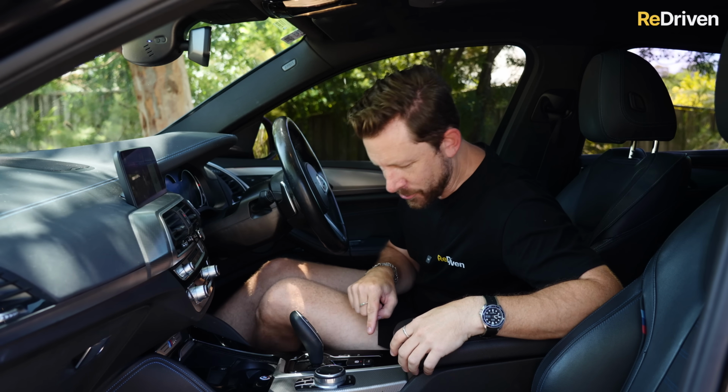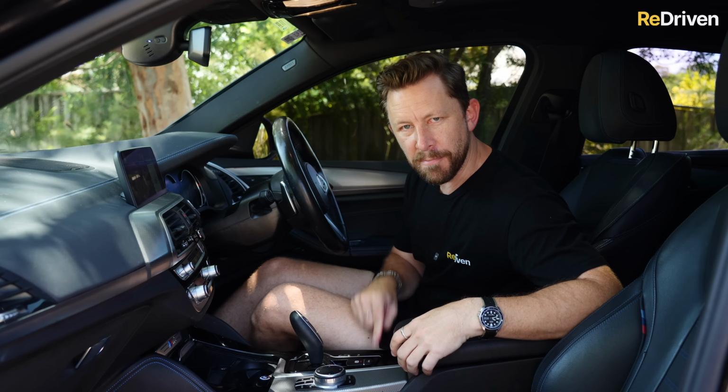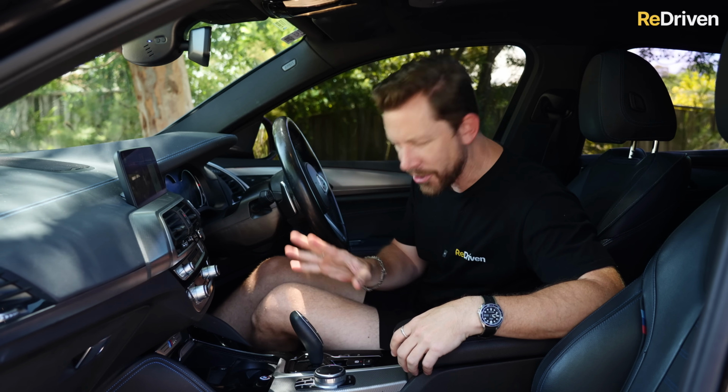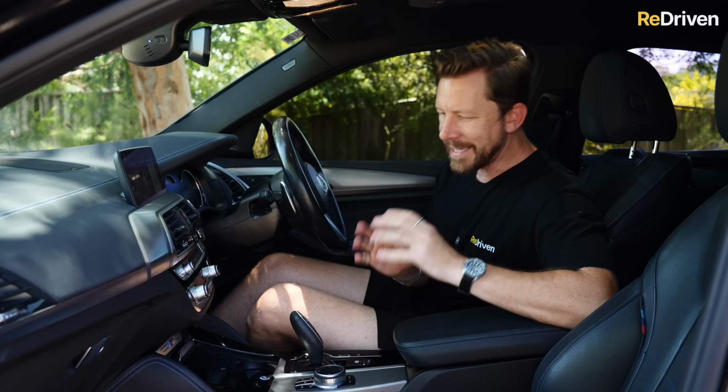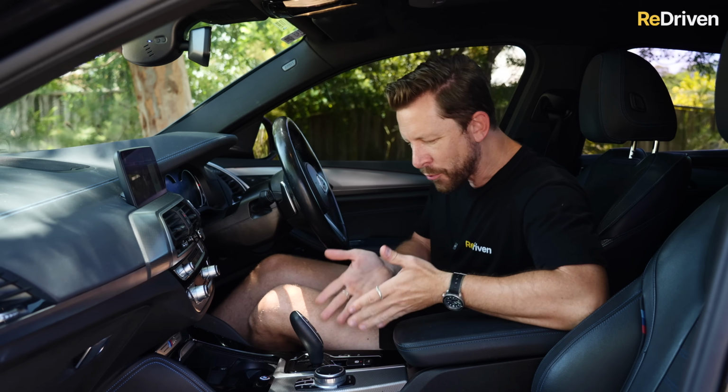However, come across this all the time. Bloody gloss black plastic. This stuff scratches so easily. Why do manufacturers put it in high traffic areas like this? It can be sorted out and fixed, but just don't put it there in the first place.